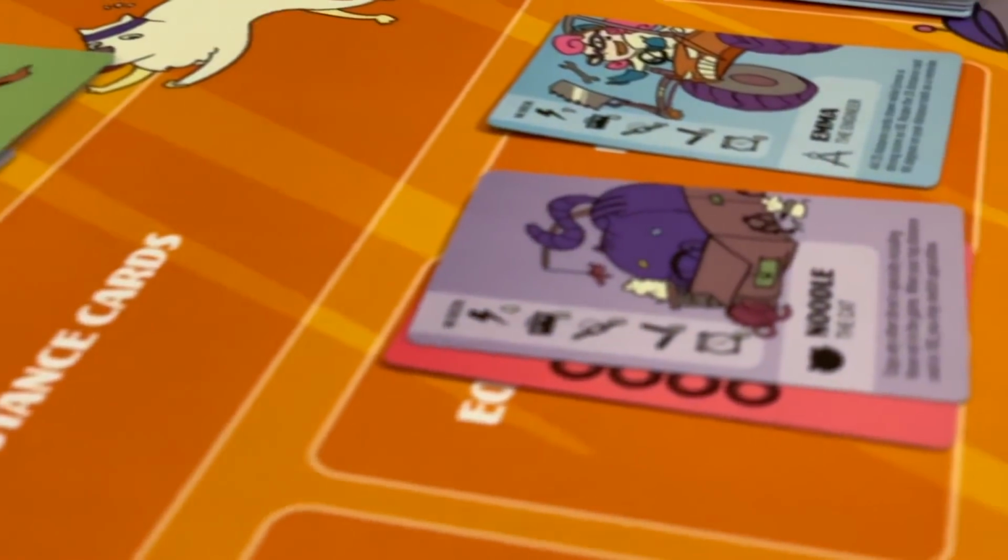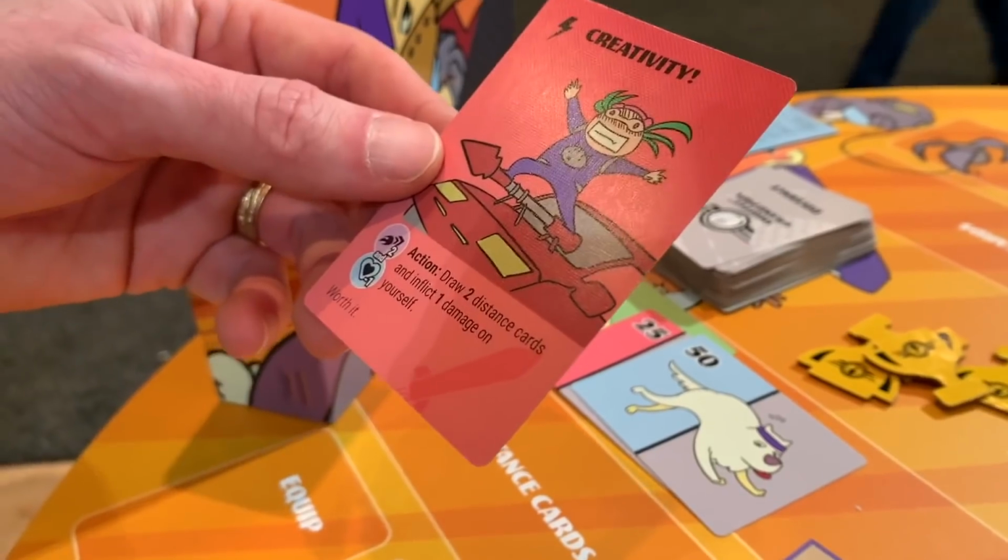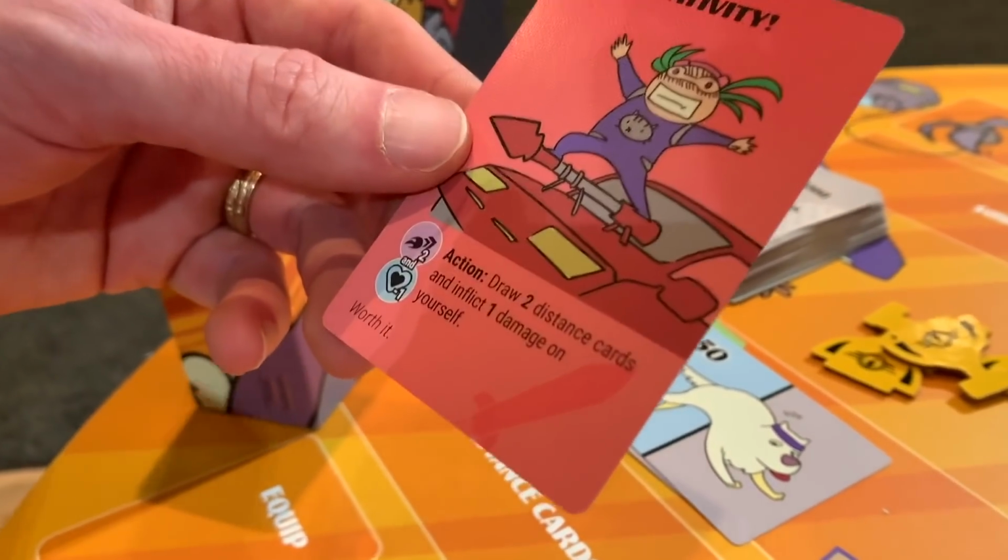During your turn, you have the chance to get more distance, or you could attack and sabotage your opponents out there. You can play various actions from your hand. You can add equipment to your cards.